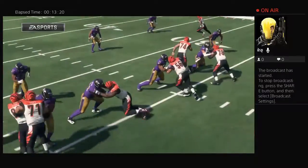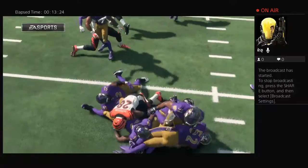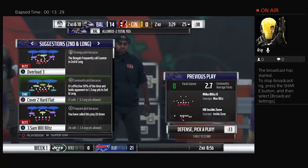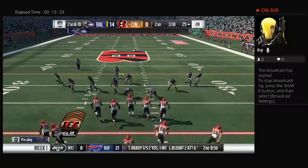No gain on the play there. 2nd down. No gain on that run, and while this team is down, they're not out of it by any stretch of the imagination. Maybe you just have to think about different style of running in order to get this guy going.